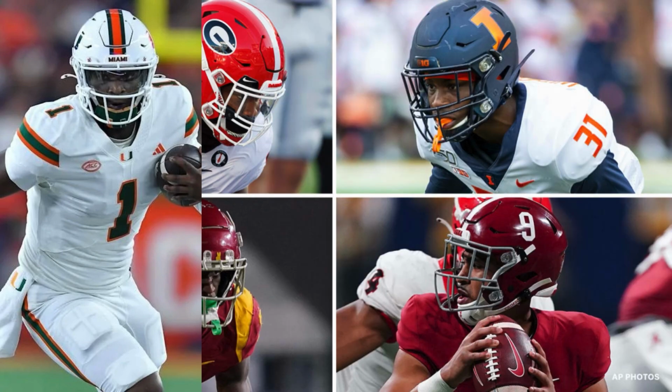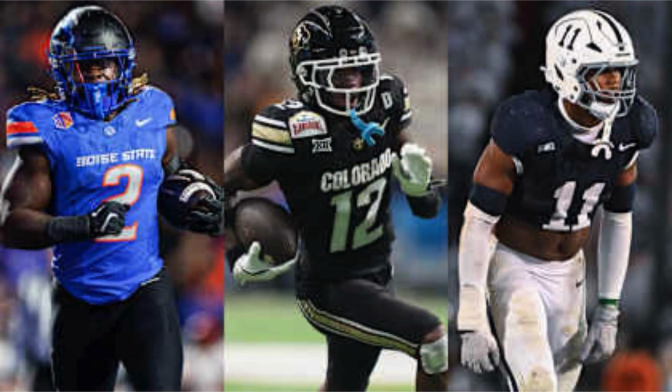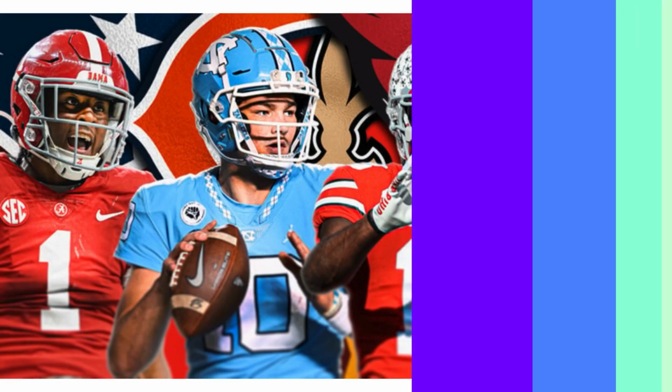Amanwari is a massive safety prospect with ideal instincts and ball skills. He fits best as a strong safety, big nickel or sub-linebacker. He can consistently undercut routes and take the ball away in those roles. He trusts his eyes and drives on the ball. He had multiple pick sixes in the games I studied.